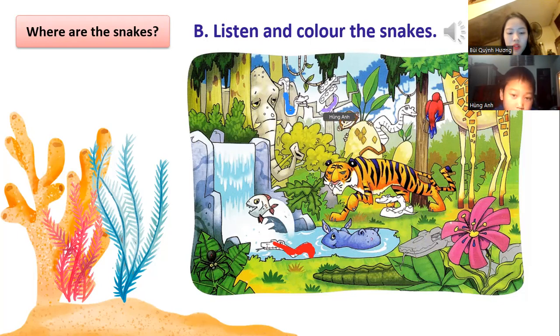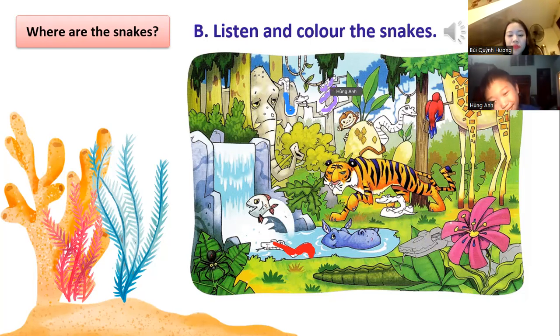5. I can see a snake between the monkey and the bird. Me too. Can I colour that one brown, please? Yes, you can. The one between the monkey and the bird. Great. There. Well done.